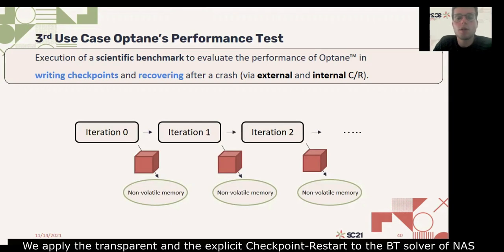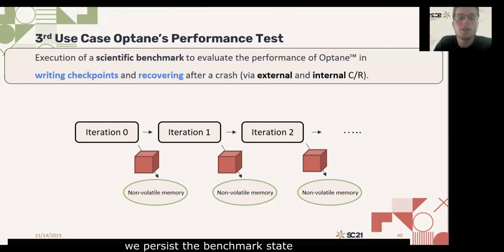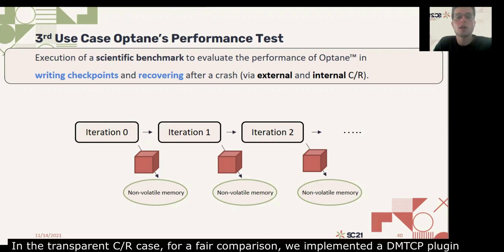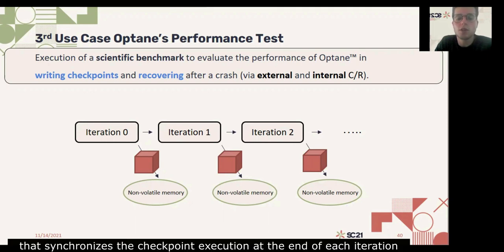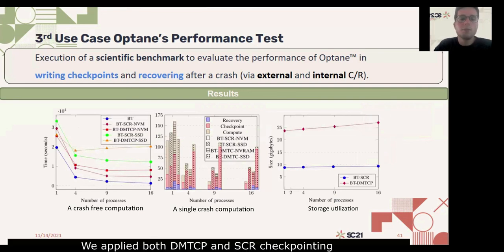We apply the transparent and the explicit checkpoint restart to the BT solver of NAS. In the explicit checkpoint restart case, at the end of each iteration of the computation, we persist the benchmark state. That includes matrices, the iteration ID, and some auxiliary data. In the transparent checkpoint restart case, for a fair comparison, we implemented a DMTCP plugin that synchronizes the checkpoint execution at the end of each iteration. We applied both DMTCP and SCR checkpointing to a local SATA SSD device and to the Optane DCPMM.